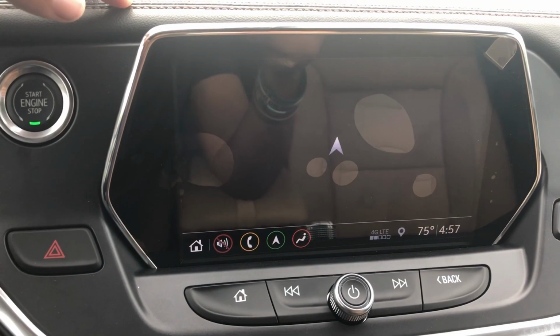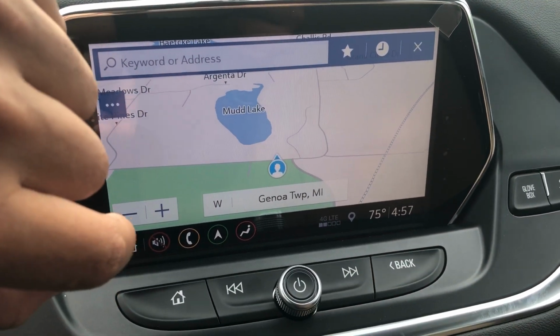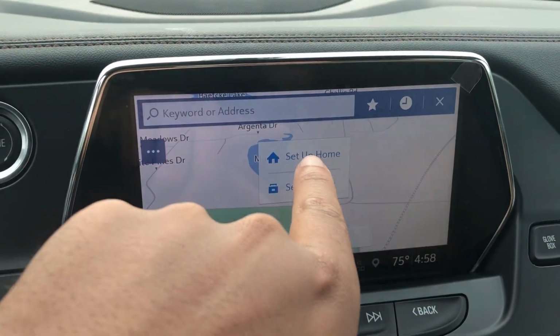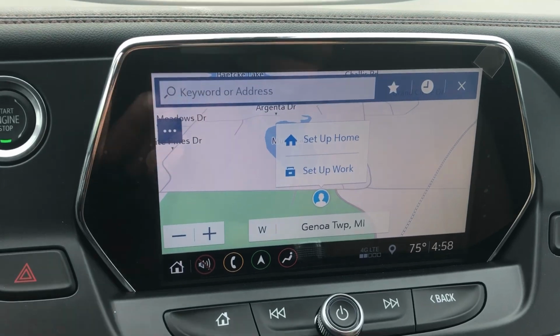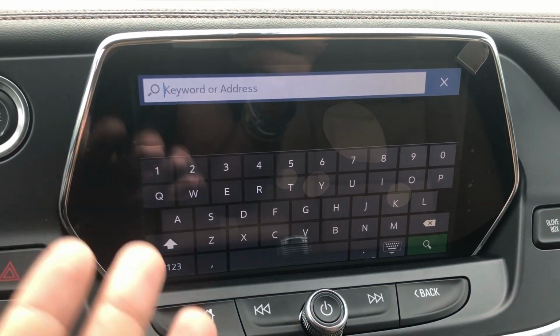You have your nav right here, and let me say that this is a beautiful navigation. You can completely configure it. You can set up your work. Say if I worked here, which I don't, I can go right here. Now we put in our address.